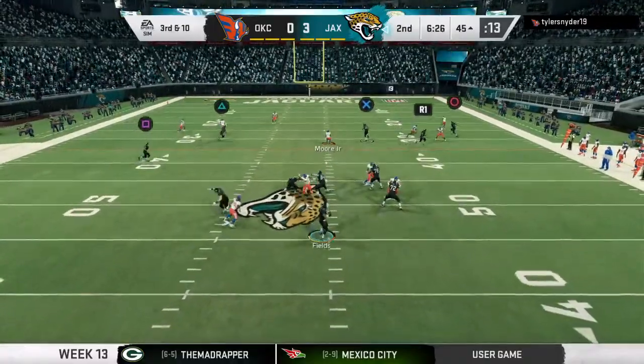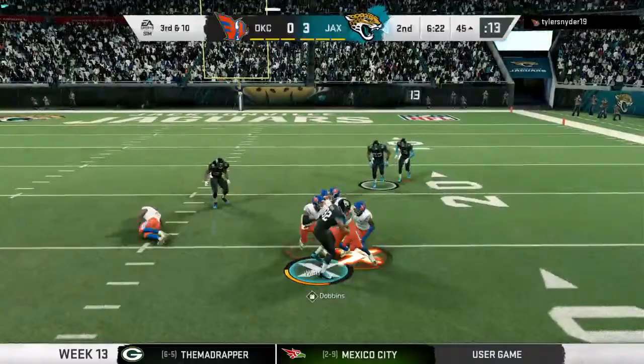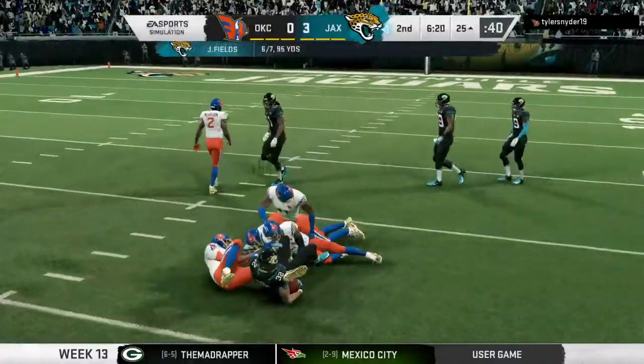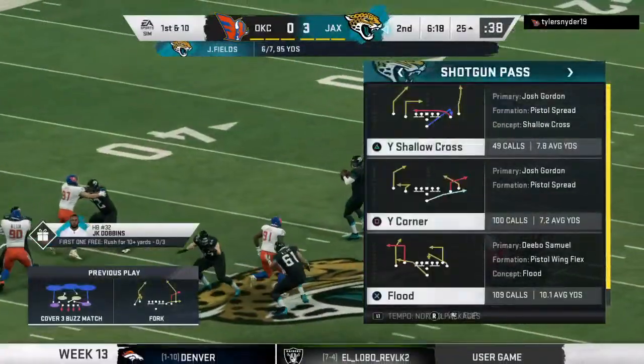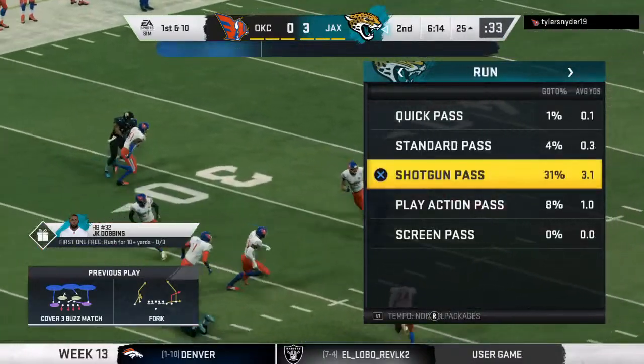To throw on third down. Fields. And he's got his man out of the backfield. That's complete. And they're able to work this to the 25 before it's all said and done. An excellent pickup of 20 yards.